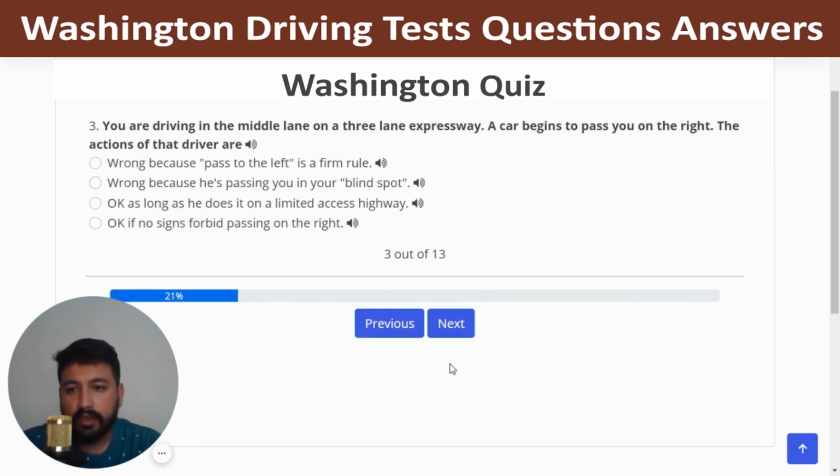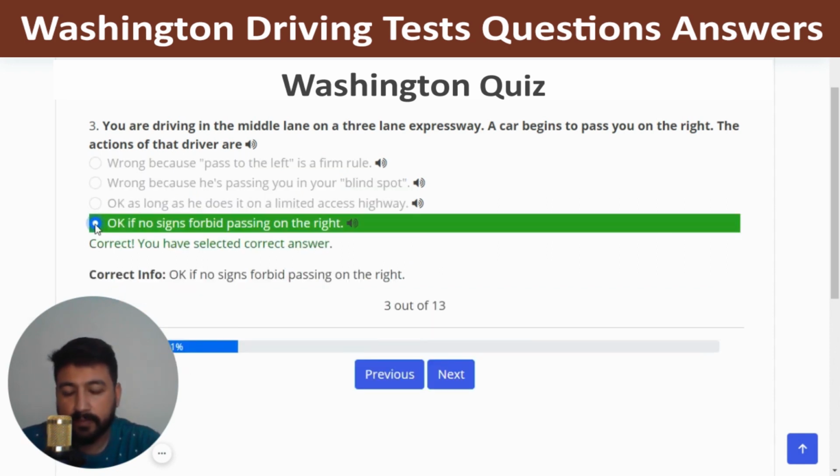Yes, and next. You are driving in the middle lane on a 3 lane expressway. A car begins to pass you on the right. The action of that driver is. So you can choose the last option, which should be the right one, which is okay if no signs forbid passing on the right. Correct, and next.